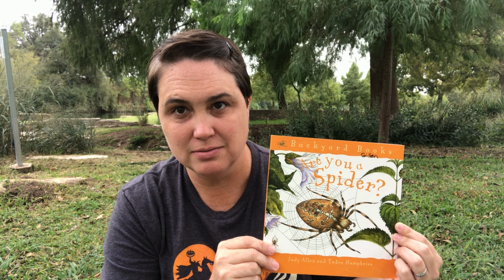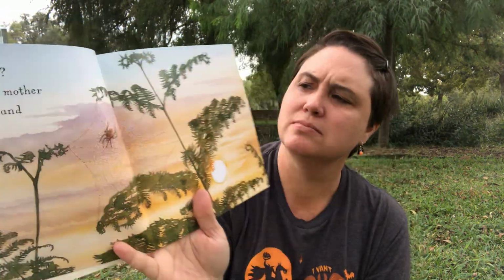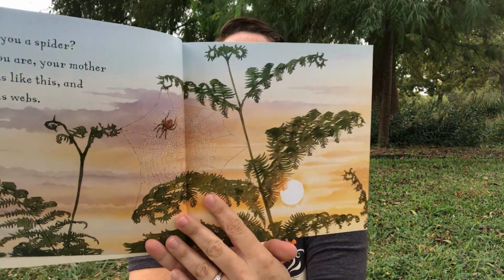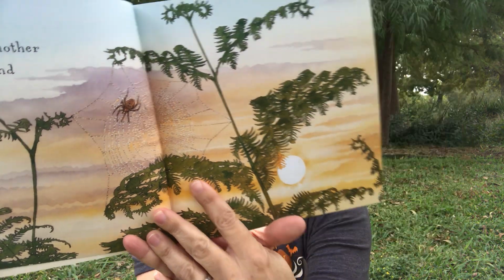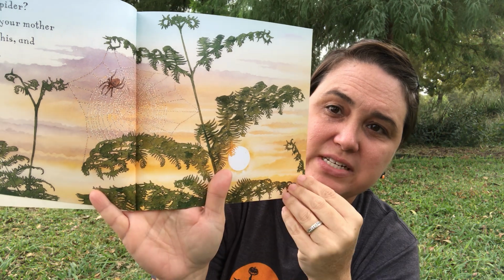All right, my book today is, Are You a Spider? Are you a spider? If you are, your mother looks like this and spins webs. There's that orb spider that we just learned about. See how her web is in circles, very tidy.